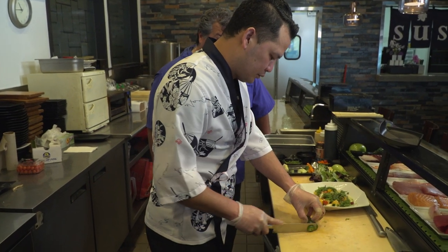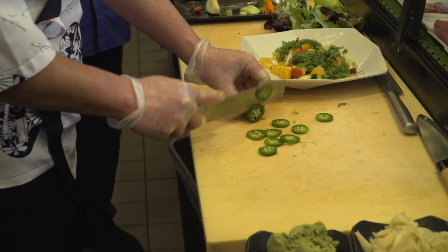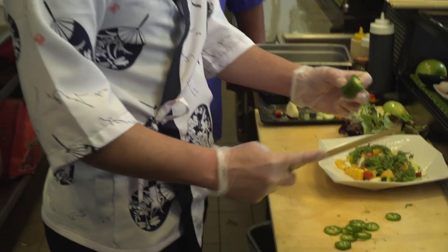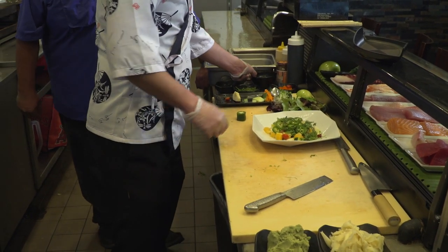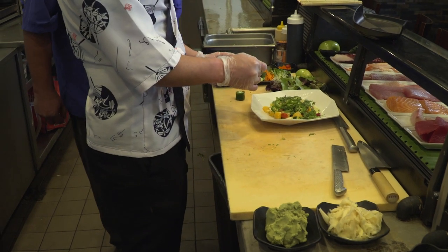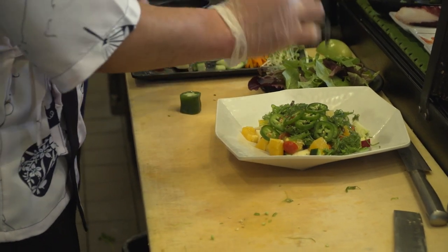Gonna put some jalapeno. But this one you don't need to keep, just slice it. Depends on how spicy you like. You can put more or you can put less. Now, I just put some apple vinegar to make the flavor, but I don't put that much. I just put a little bit.